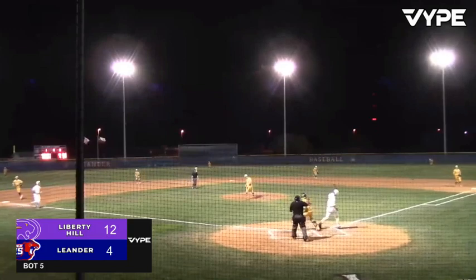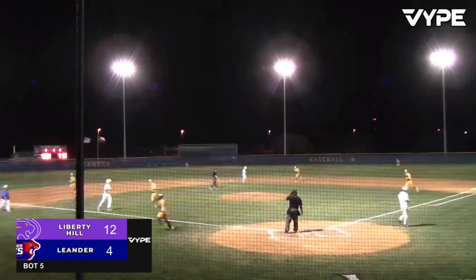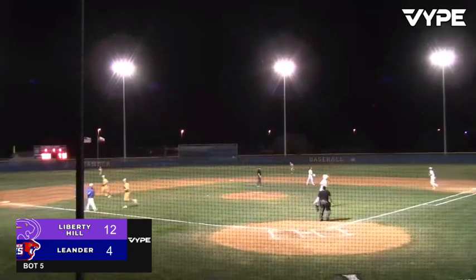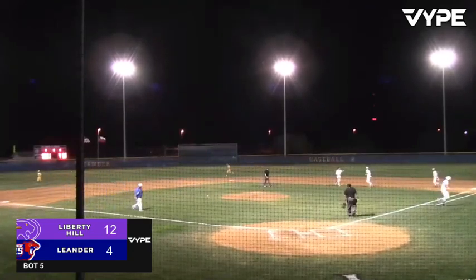There's a swing and a miss. And he will be tagged just in case. So one run across for the Lions, but still a long way to go here. 12-4 Liberty Hill here on Vype Sports.